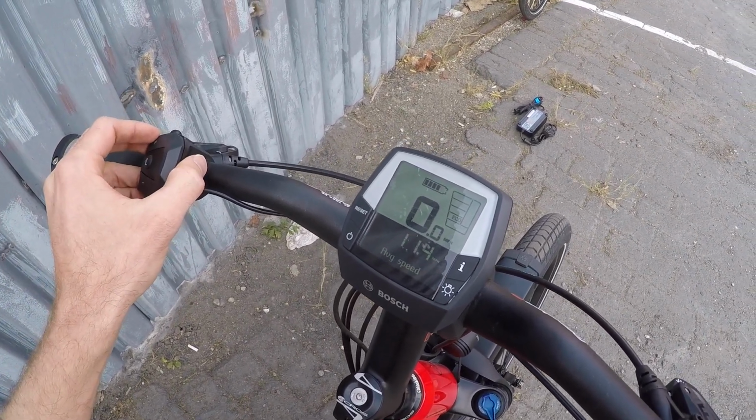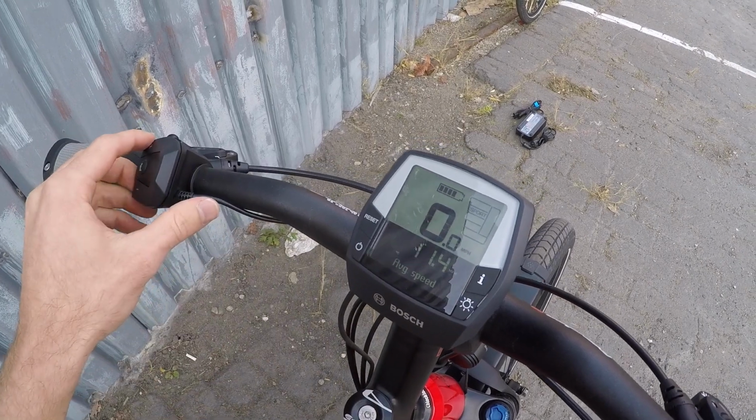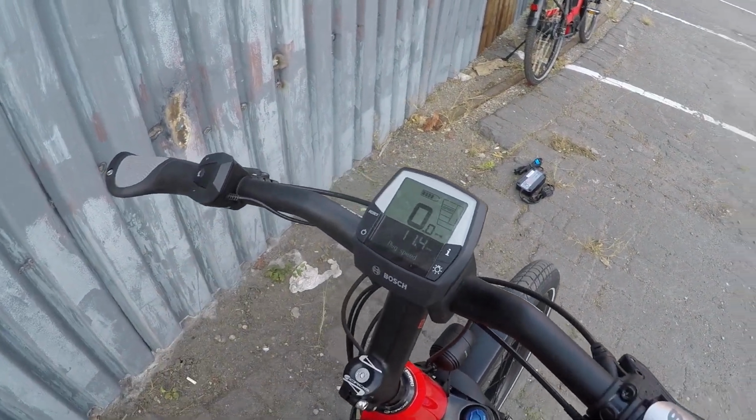So the lowest level's Eco, Tour, and now get ready for it, Sport, and down here it would say EMTB mode and Turbo. So EMTB mode is pretty cool because it gives you full range of power, kind of like none to high, based on how you're pedaling. It's more of a torque sensor, and that means you don't have to look down as much, you don't have to click the buttons as much. It's neat. It's just kind of like a little extra that you get because of the motor type here. You don't get that on the speed motor.